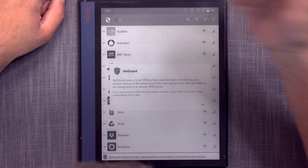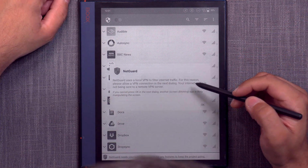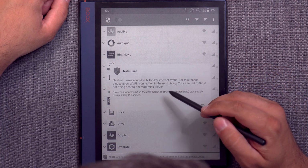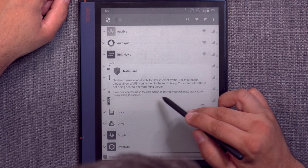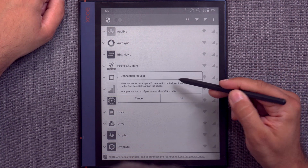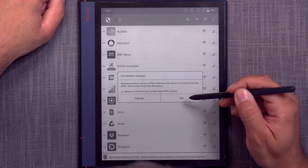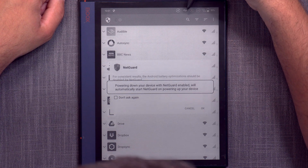So first we're going to enable it. And it's going to say, hey, I need to use a VPN to filter internet traffic. For this reason, you need to allow the VPN connection in the next dialog. And if you cannot press OK in the next dialog, the app is likely manipulating the screen. Okay, so you click OK and it says, hey, do you want to allow this app to set up a VPN connection? And you need to say OK. And then you will have the icon here.